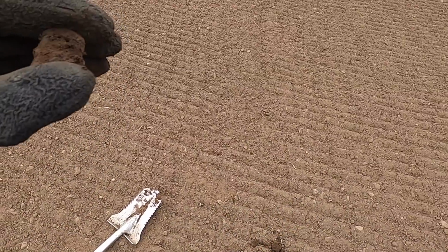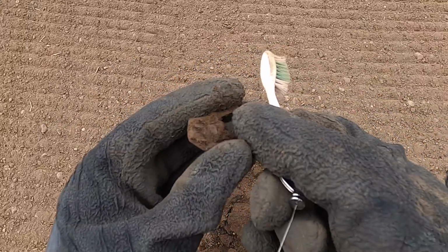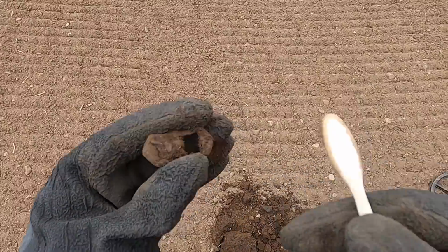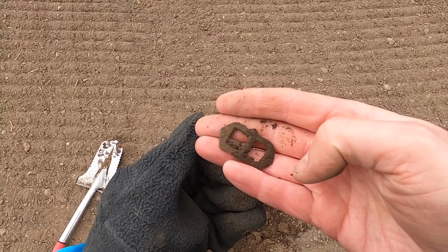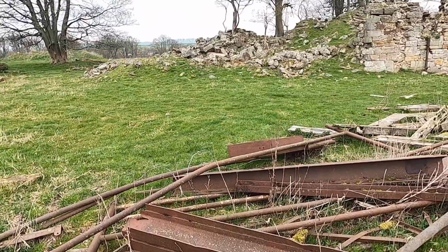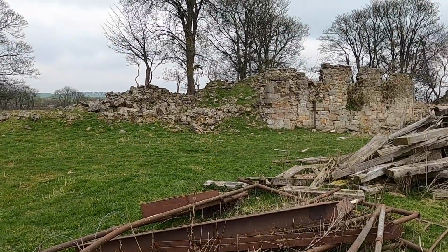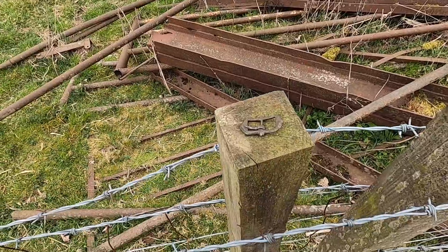If I could only find my toothbrush. Finally wrestled my toothbrush out. What I'm hoping is that it still has the pin in it. It does. You don't often find them complete with the pin. I'll give it a clean and come back to it. Here's the buckle on a nearby fence post, and as you can see, that's the remains of the manor house, so I'm not far away from it, although I have just walked over a bit.